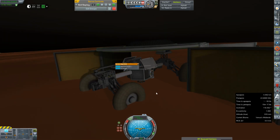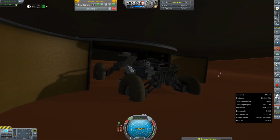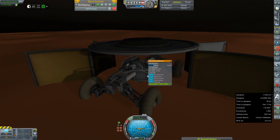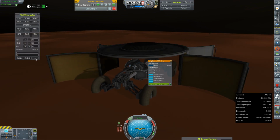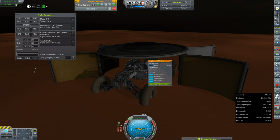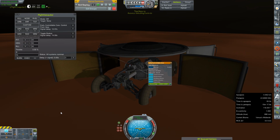Oh, no. What are you doing? And control from here. Oh yeah, and brakes, because I'm stupid. Control from here, activate brakes. 4 minutes. So, please don't go crazy. A little bit of craziness, no big deal.